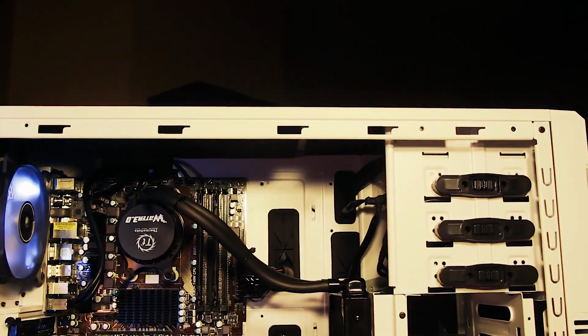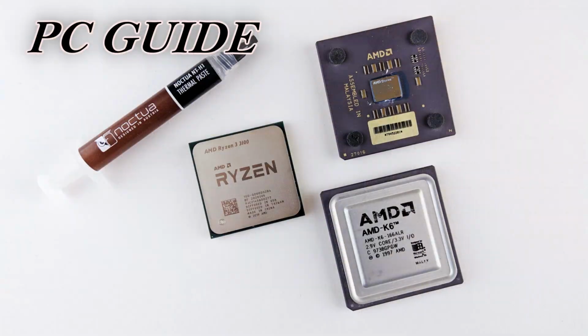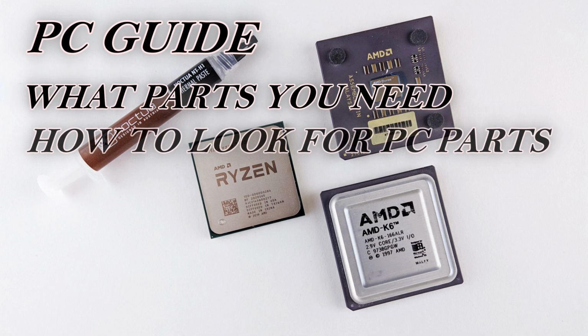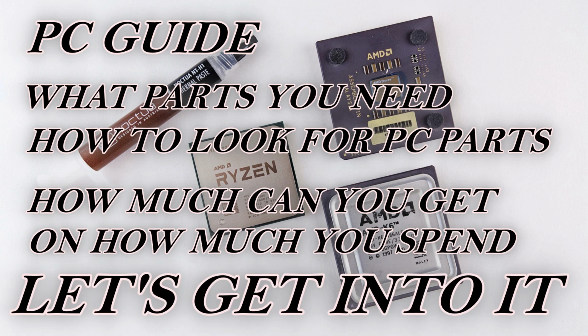And before we start with the video, let me tell you what you can look forward to learning from this video. First, I will tell you how you should look for parts, but I will not tell you what specific parts to buy. After this video you will learn how to look for parts according to your budget and what you want to do with that PC. So without wasting even more time with the intro, let's get into it.